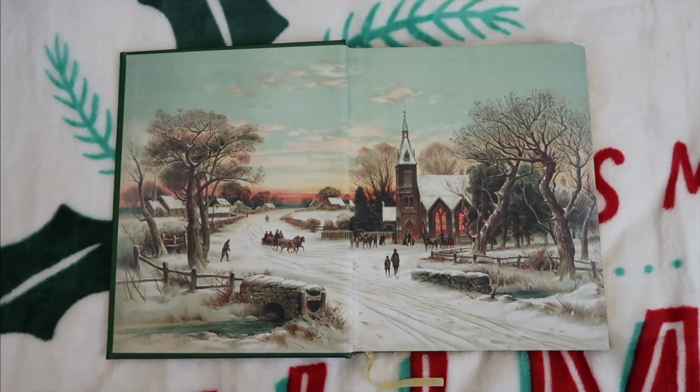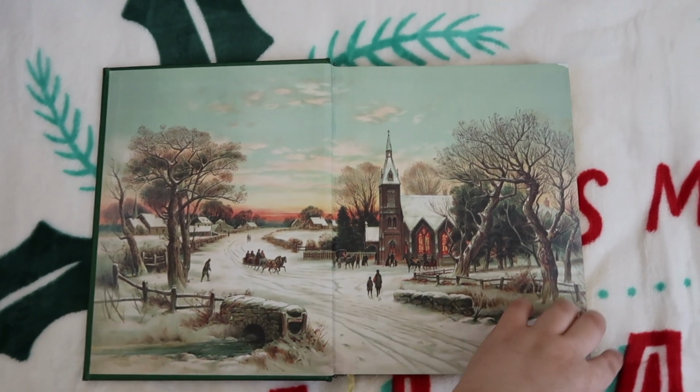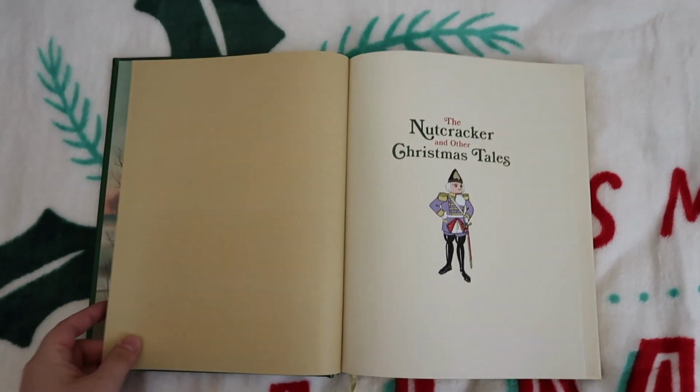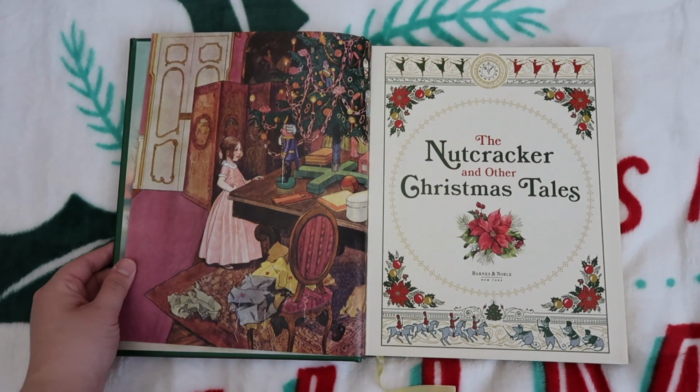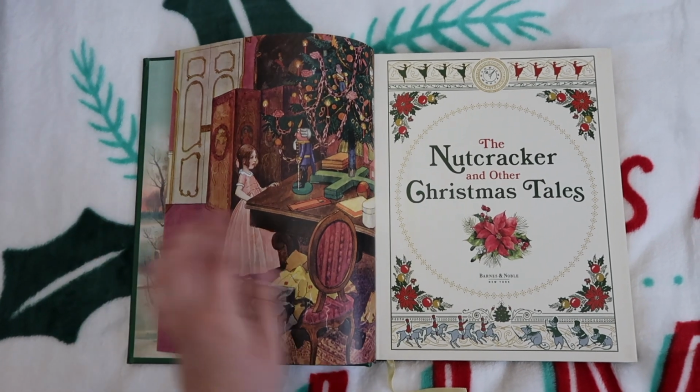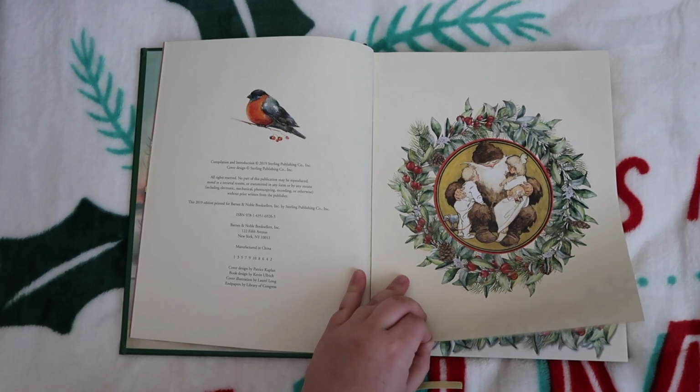The end pages are a winter scene outside a church. The front and back are different variations of the same scene. Here we see Clara and the Nutcracker, Santa Claus, and two children.